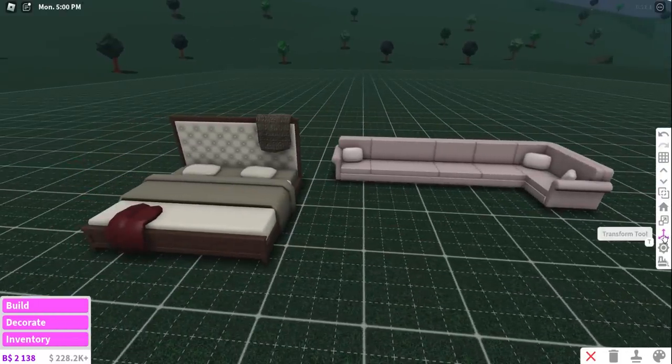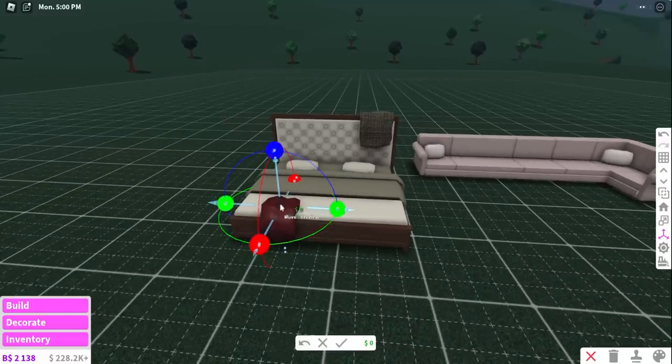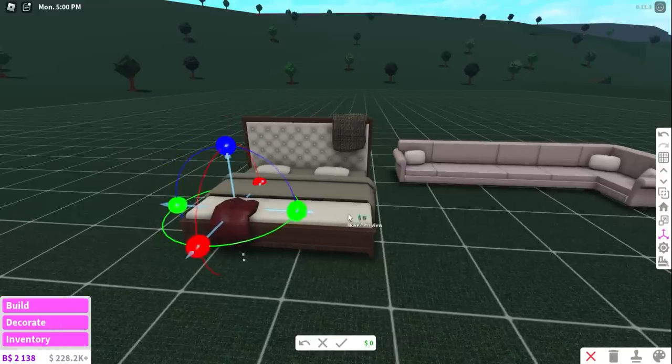The resize tool has actually changed. It didn't always look like that. It looks different to me. But oh yeah, look at this. They've changed it. This is in the new update. Look how cool. This is exactly what it looks like when you're in Roblox Studio. And they've made it look like this now. Oh, whoa, this is cool.